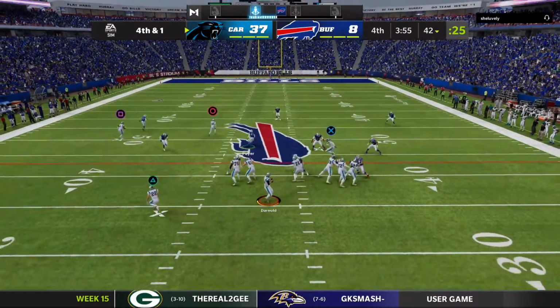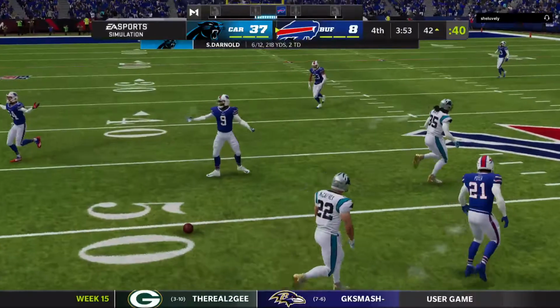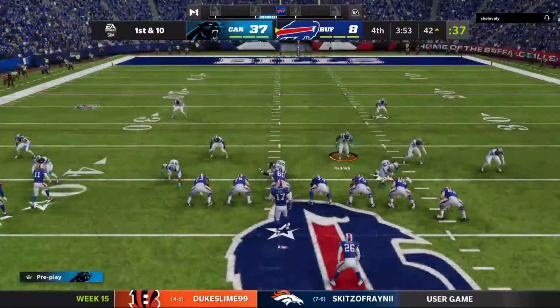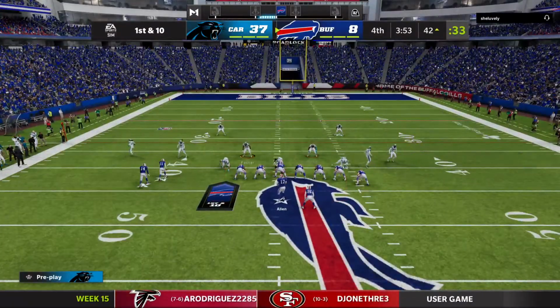On 4th down, Darnold. And it's incomplete. They cannot convert, and they turn it over. And the Panthers turned away on 4th down. And the Bills are going to take over in excellent field position.